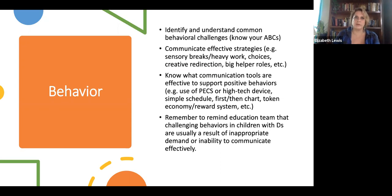So we want to make sure that you have a good idea about what communication tools are effective for helping reduce challenging behaviors, whether that's use of PECs or a communication AAC device that you're working with, a simple schedule, whether you're using a first-then reward chart and just using really quick one-step directives and a quick reward. Little things like that make a big difference. Some of you are using token economy systems or reward systems. So whatever's happening at home, note what's effective, note what's working so that you can communicate that to the team.